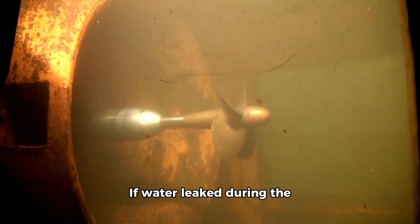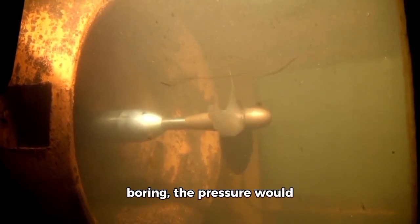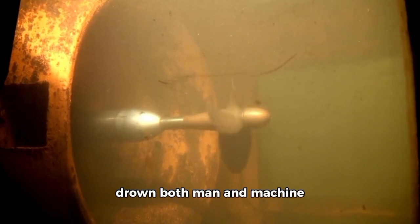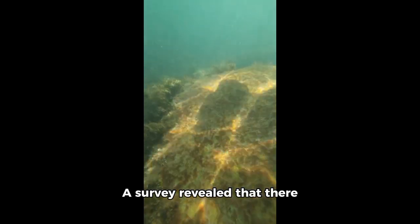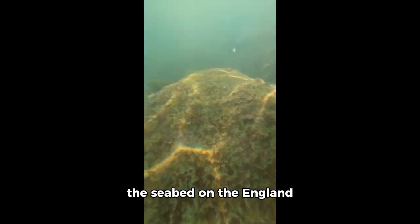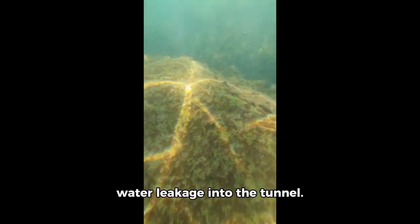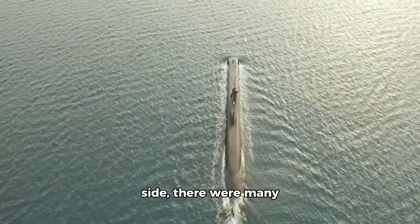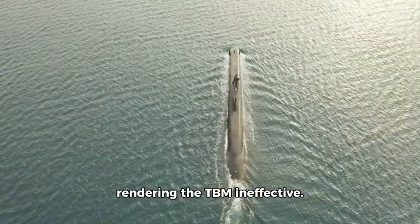If water leaked during the 250-foot deep underwater boring, the pressure would be so high that it could drown both man and machine in seconds. A survey revealed that there was a layer of chalk beneath the seabed on the England side, which would prevent water leakage into the tunnel. However, on the French side, there were many cracks in the seabed, rendering the TBM ineffective.